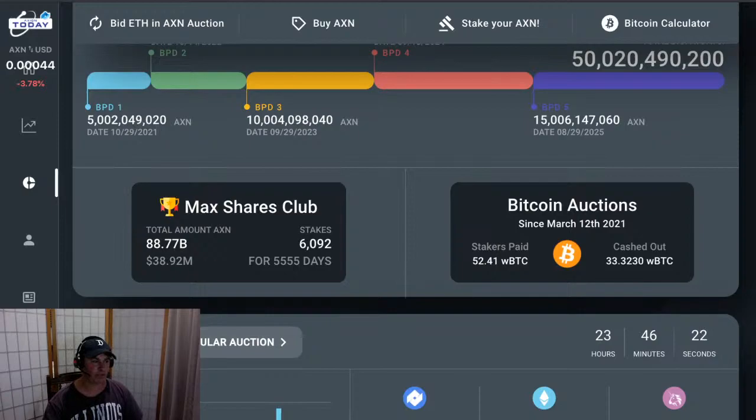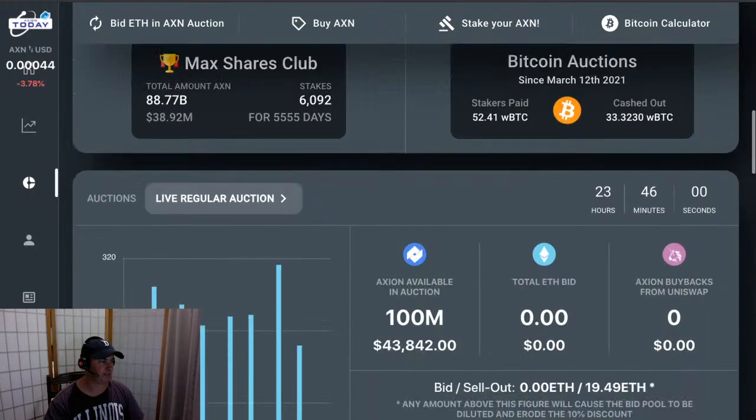So pretty cool. We've also had 52.41 BTC paid out. That's $3 million US. Pretty awesome. That doesn't affect Axion price at all. That goes to people's wallets. Some people reinvest it, some people just hodl it, and some people sell it. So there's lots of stuff going on there. That's really a huge strength to Axion again. So pretty awesome stuff.